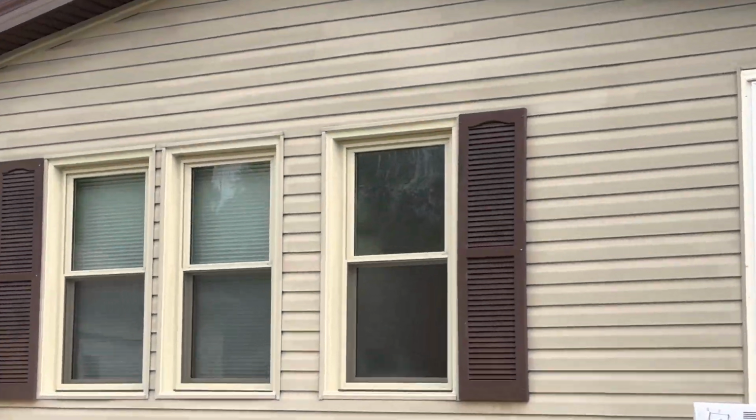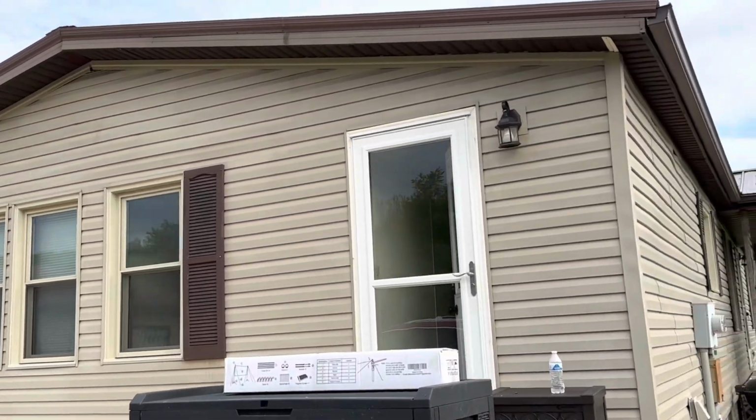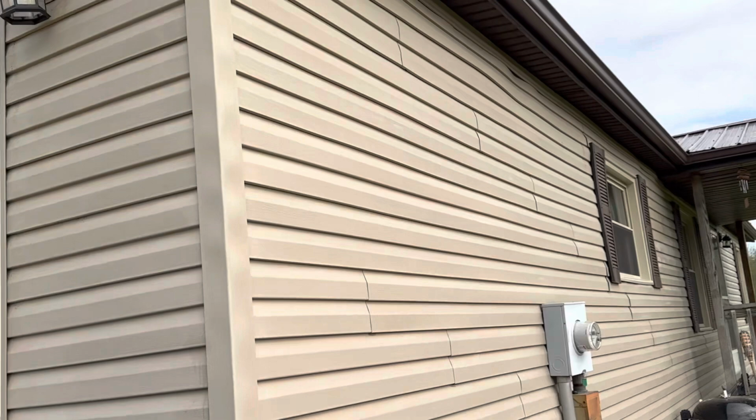And there you go. This is the final product. Come and check the 11 new windows.